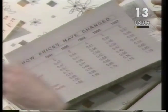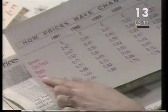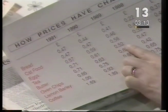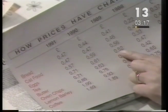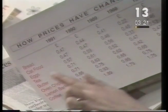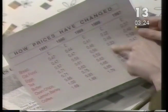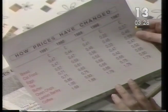It's just the sort of table which appears in newspaper articles about inflation, when my simple table would look like this. Now, if I want to know how much tea cost in 1989, I follow the tea row across until I get to the column which gives the 1989 prices, and where the two meet gives me the figure I'm looking for, which is 52p. Now, all tables are based on some sort of rows and columns, and with this arrangement I can keep a lot of information in quite a small space.